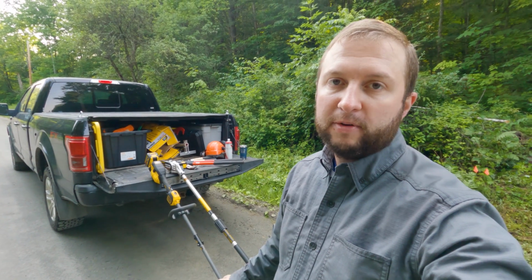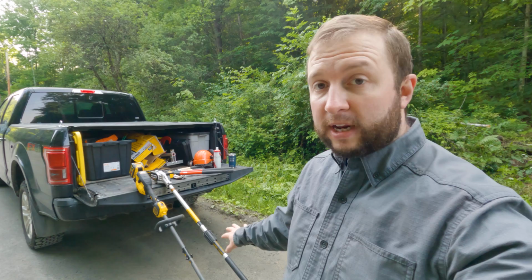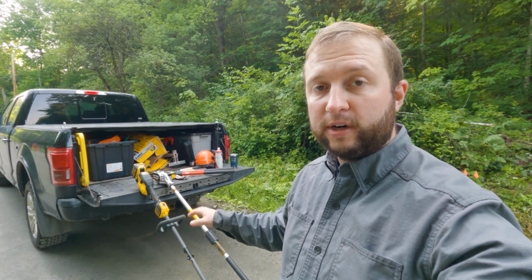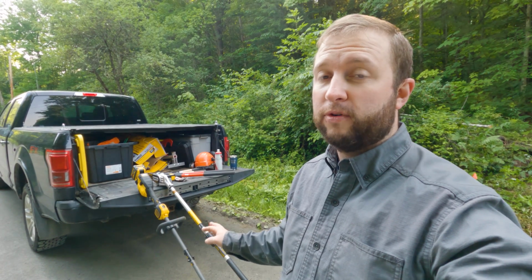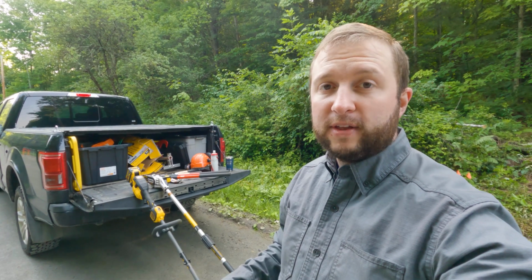Diana, I know, cleared some of the slightly thicker stuff last time we were here, so I think I should be able to get in with the string trimmer. Been really happy with this string trimmer so far. This is the 60 volt cordless DeWalt string trimmer. It's the one that has the universal attachment, so I could swap this out for a brush cutter. So this is kind of the spinning blade rather than the string. I may do that at some point.